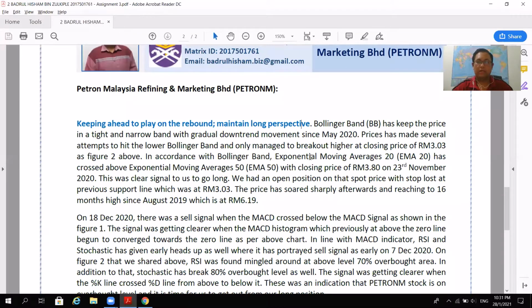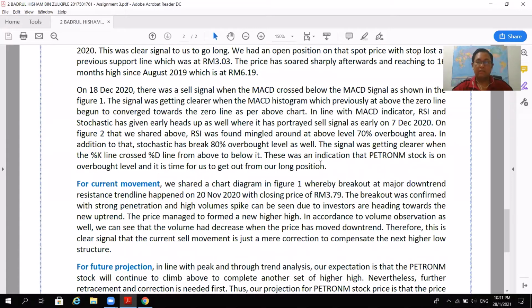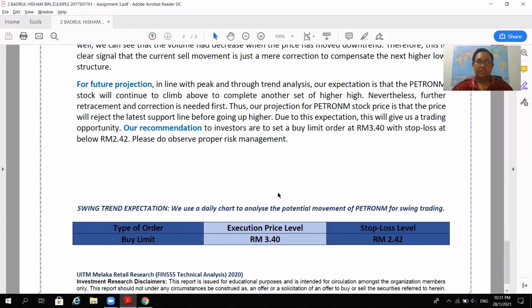That's why in our research report, we highlighted the reasons why investors should go long with this specific requirement, as well as the position sizing, where we also recommend for investors to open the buy limit order at the price of 3 ringgit 40 cent and stop loss below 2 ringgit 40 cent. There's a specific reason for that, so we're going to explain this later.